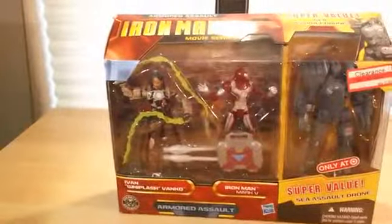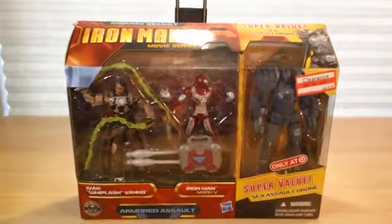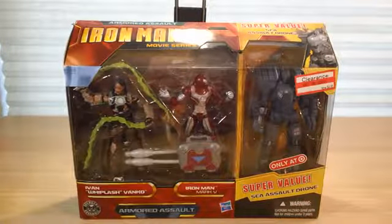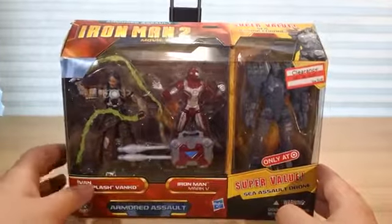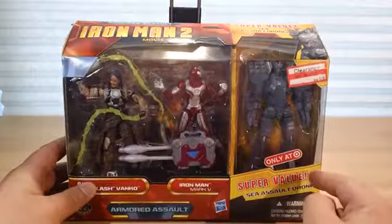Here we go. So I have the Target exclusive Iron Man 2 movie series Armored Assault boxed set right here. And this was released back in 2009 when Iron Man 2 was released, of course. And as you can see, it comes with 3 action figures. It comes with Ivan Whiplash Vanko, Iron Man Mark V, and of course a super value Sea Assault drone.